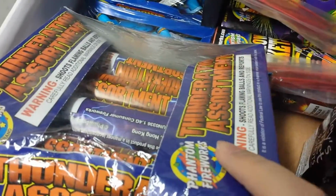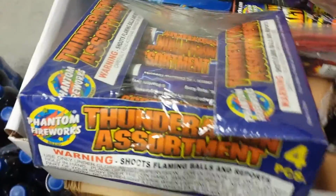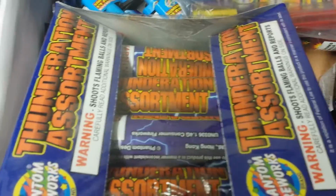I certainly can't wait to demo this item specifically, and the rockets, because I want to see what these things do, because, like I said, they're nowhere to be found. And if anybody's ever seen this or has ever blown this off, let me know. I don't care if you tell me what the performance was like. I'd rather know beforehand.